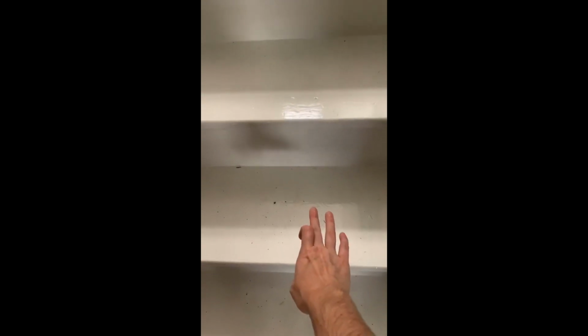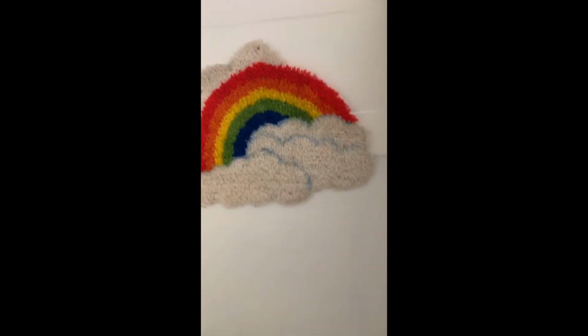And also, I did look up what they're actually called, carpet treads for stairs, and because I want green, I thought maybe I could just buy a rug and cut it, but I don't think that's gonna work. There she is. I made this one too.